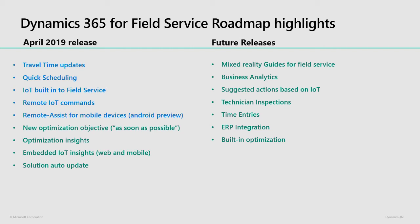How about time entries? Anyone care how their technicians spend their time? Okay, we're going to leverage functionality that was originally in the PSA application. Good news is myself and some of my team actually worked on time entries in PSA. We're going to take some of that functionality, abstract it, and then be able to use that in terms of field service. So be able to take time entries against a work order instead of just time entries against a project, sorry.